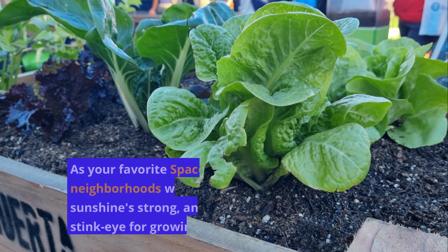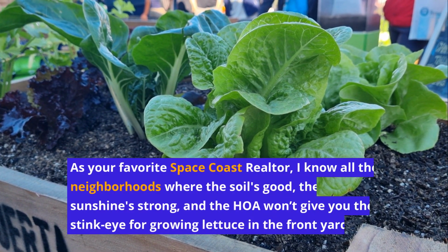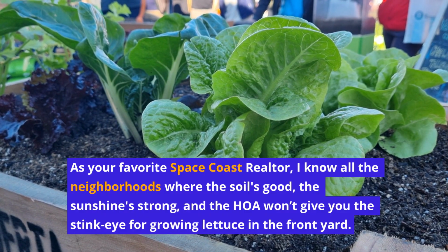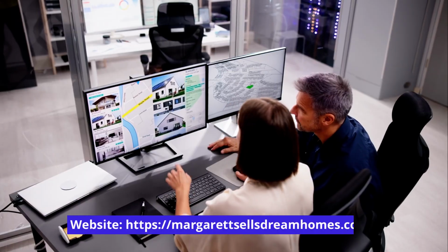As your favorite Space Coast realtor, I know all the neighborhoods where the soil's good, the sun shines strong, and the HOA won't give you the stink eye for growing lettuce in the front yard. Let's find your new green thumb haven.